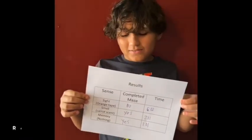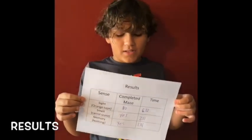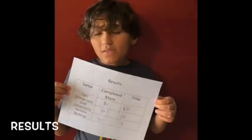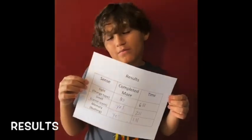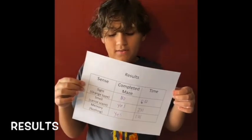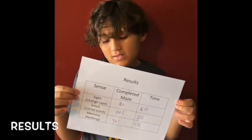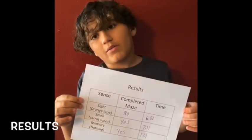These are the results. For Sai, he did not complete it, and we waited for 6 minutes and 2 seconds. So anyways, if we would have made it, it would have been the fastest time. With smell, he did it in 2 minutes and 11 seconds. And with memory, he did it in 1 minute and 1 second.